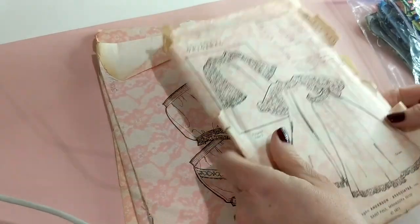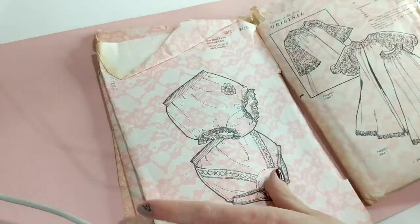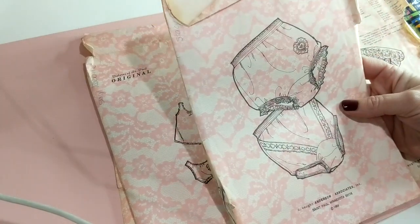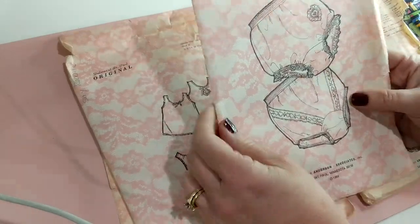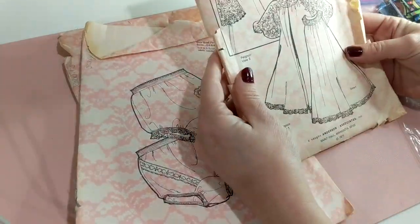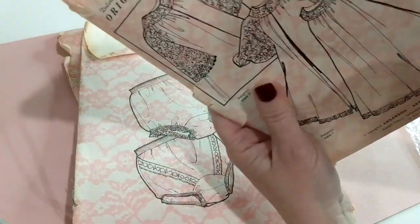I'm planning out my projects for the next few months, and one thing that I definitely want to work on are some vintage reproduction type lingerie or underwear. These are old patterns, as you can tell. This one says 1971 on the bottom, and they're pretty.